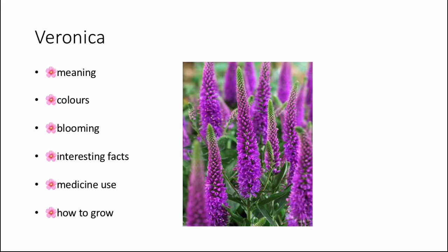How do you grow the Veronica? So if there is less than an inch of rainfall per week in the summer, then water the flowers. The soil type you should provide your Veronica with is moist, well-drained, alkaline, acidic or neutral soil, for example sandy or loamy soils. When should you plant the Veronica? In spring. The sunlight you should provide it with is full sun or partial sun. The food you should provide it with is a thin compost layer followed by 2-inch mulch layer.